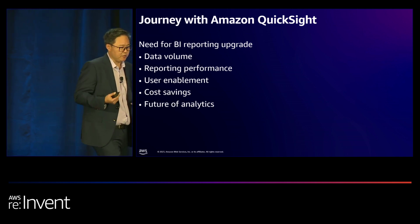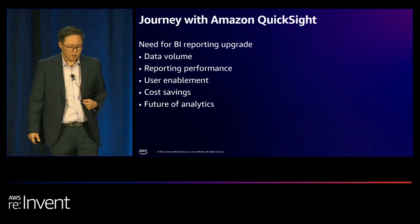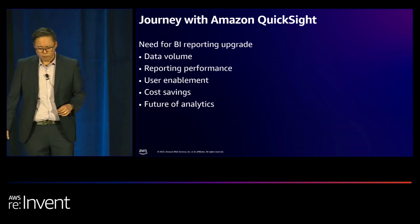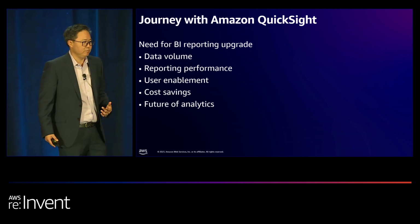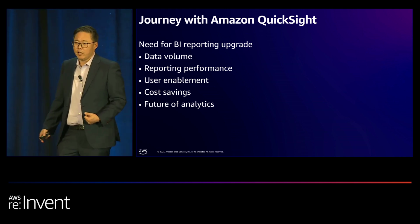licensing is expensive. Reader licenses, author licenses. We wanted to make sure that we can enable our users, but keep the costs low. And who doesn't like the future of analytics? We wanted a BI tool to provide all that. For example, the capabilities of machine learning, AI, and many more.